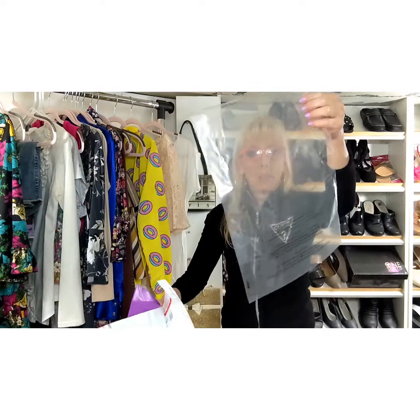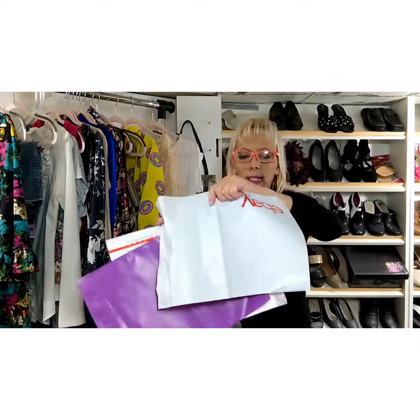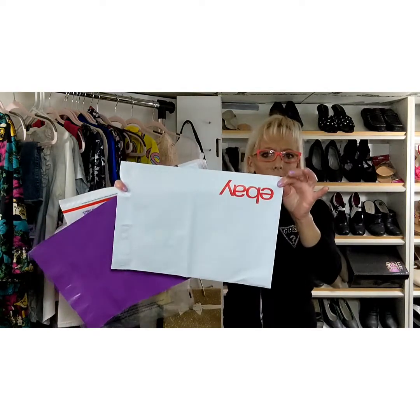But anyhow, on all of the stuff that I ship out, I charge shipping. The things that weren't in bags yet, I will be putting in these clear bags, and they already have the bag warning on them. You can buy those on eBay. And if they're under a pound, then I use the eBay poly mailers for them.